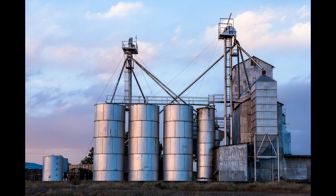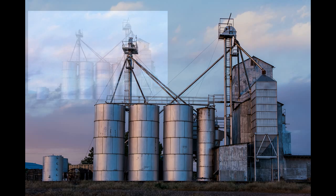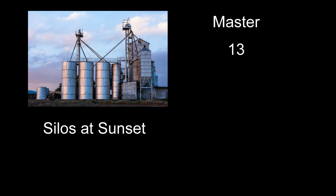Silos at Sunset. A mundane subject, but well composed with beautiful evening light. The maker might try to burn in the sky a little bit more. 13 points.